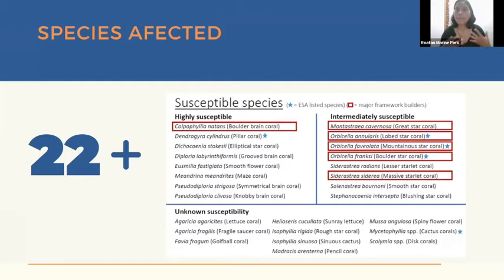And there are also some species that present stony coral tissue loss, but we don't know the susceptibility, whether they're highly or intermediate. These could be lettuce corals, which we won't go through in our presentations, but we will go through, for example, spiny flower coral and golf ball coral, Favia fragum.